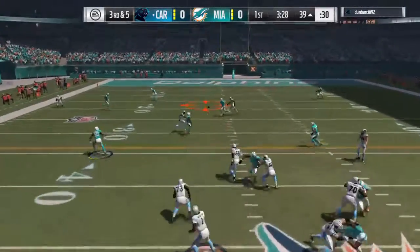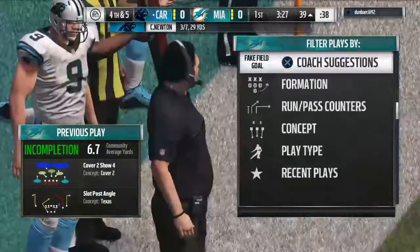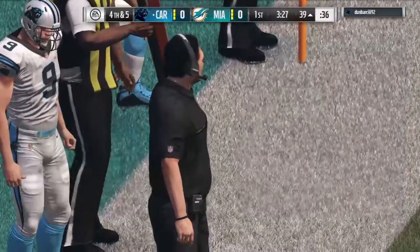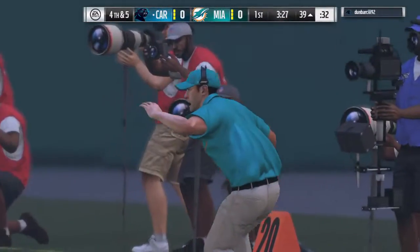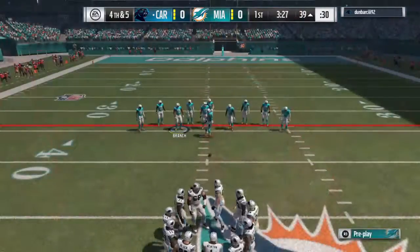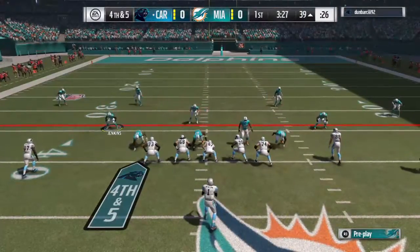Throwing is Newton. And it falls incomplete after almost being intercepted. A pick there would have been great. The good news for the defense now, it's 4th down. And look at this. They're keeping the punter on the sideline. They're going to go for it here on the opening drive.